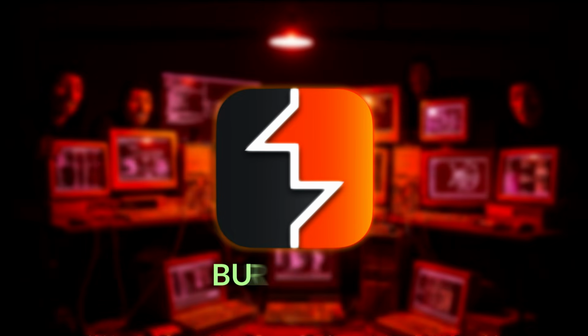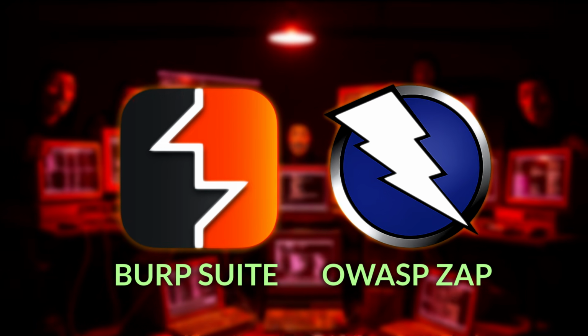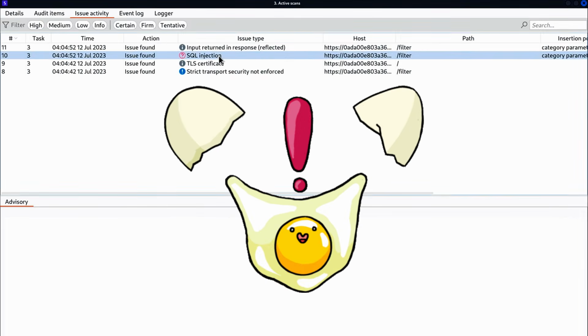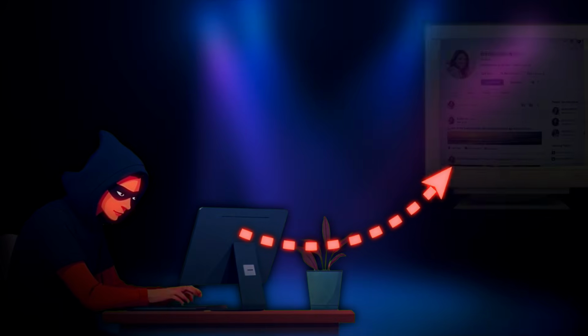Hackers use tools like Burp Suite and OWASP ZAP to find these weak spots. Then they fire in injection scripts, some as simple as a single quote, and watch the database crack open like an egg.